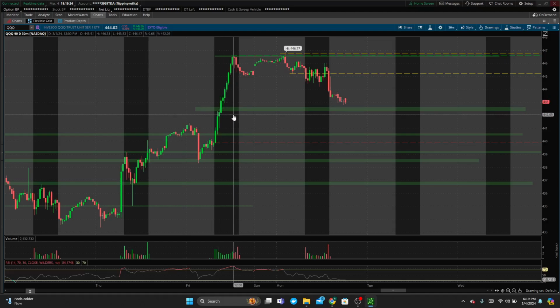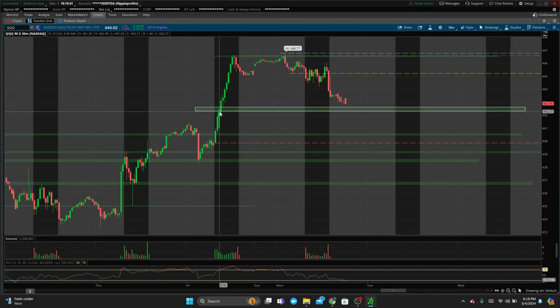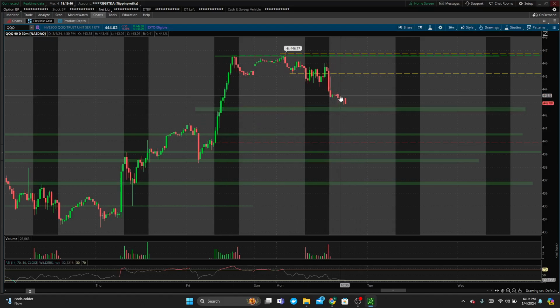So last Friday, we had a huge rip to the upside, setting all-time highs. With that, we had not a lot of zones, but we did have a zone around the all-time high of 446.6. We had this little area in here around 442.3 to 442.6. We didn't reach this today. Other than that, we had the pre-market high at 446.77, pre-market low at 445.2. For the record, I was kind of watching this 445 whole number.